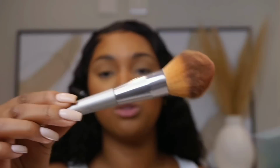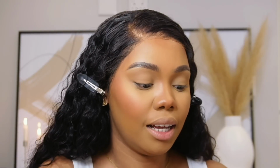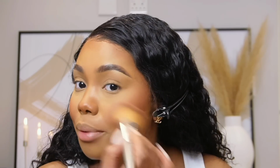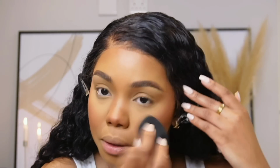Going in with this brush, it's also from Shein. I will link this whole set, and I'm just going to dab into that shade. And obviously I have to build it up because it is an eyeshadow, an old one at that. So with this one, I don't tap off the excess because I need all the pigment I can get. Go back in with my beauty blender to blend that out so that everything blends together and makes sense. Hope you guys can see it.